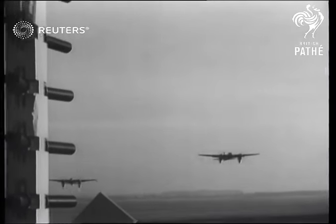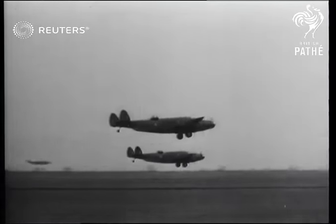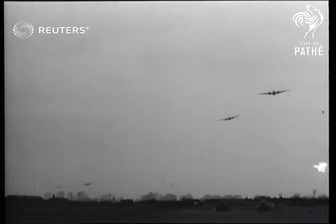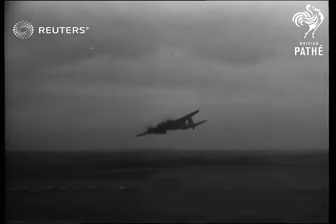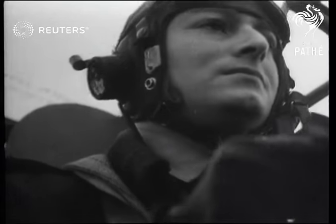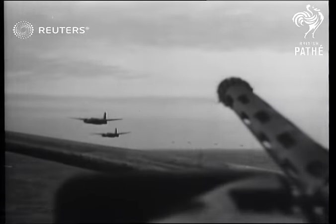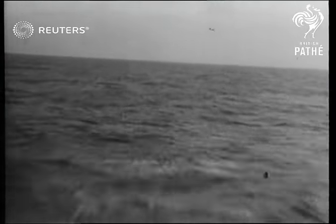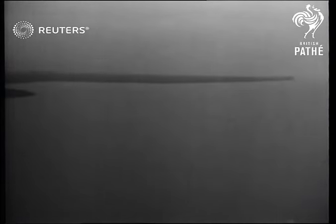Mosquitoes airborne. Venturas airborne. Crossing the coast, they're setting a cracking pace heading for Holland. Now we're up with the leading Bostons over the North Sea. Dutch coast.